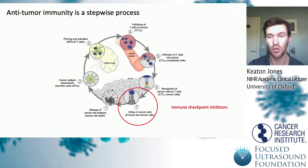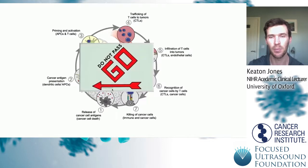This is where immune checkpoint inhibitors have their effect. Now you can see that if any of the preceding steps in this process aren't completed, then relying on immune checkpoint inhibitors for effective therapy is never going to work.